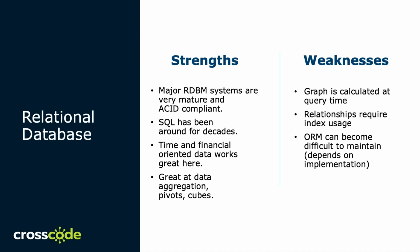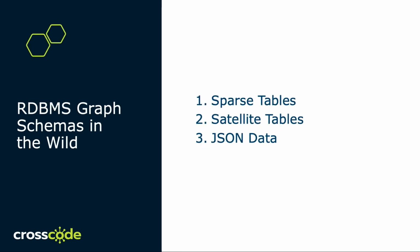So when we talk about RDBMS graph schemas that you'll see in the wild, we need to identify, if you're looking at your data set, if you're coming onto a new project, you've been handed a project, or you're looking at example data online, there are three major styles that you'll see of graph data implemented in relational databases. One is sparse tables. The second is satellite tables. And third, we'll look at JSON data, which is a variant and kind of a compromise between those two.